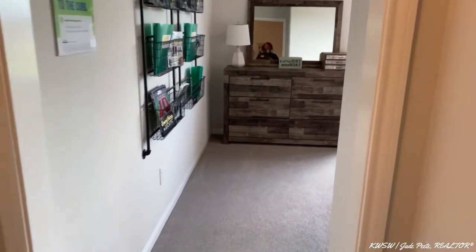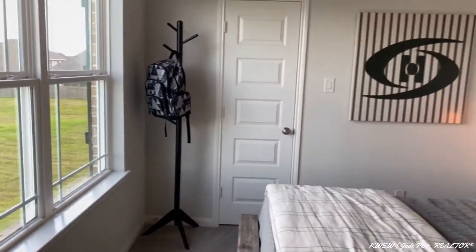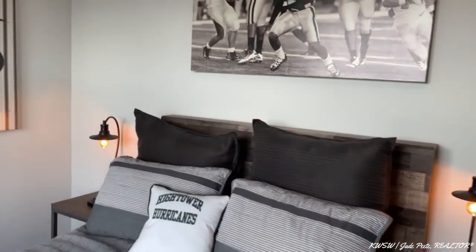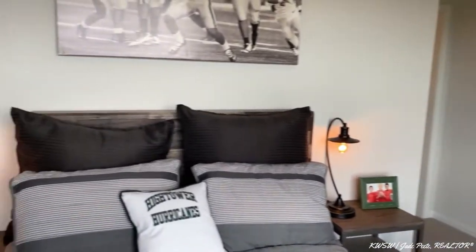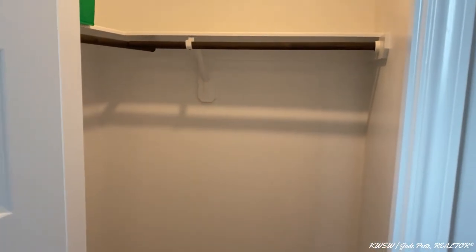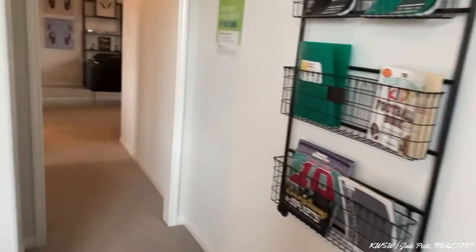So here we are going to bedroom number two. In that mirror there is your lovely realtor. And I am showing you how big this room is. It is a pretty decent size, especially as a secondary bedroom. So you get like your own little hallway coming in. And then I'm showing you the walk-in closet that this room has, which is a decent size as well. Nice tall ceilings throughout this home, which is very nice. The carpets are even nice and comfortable and plush.